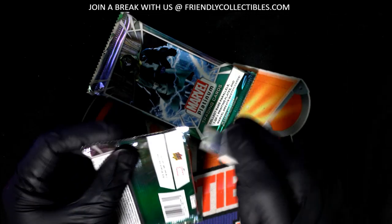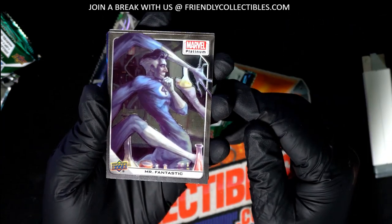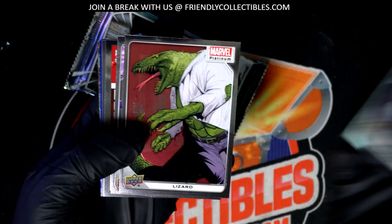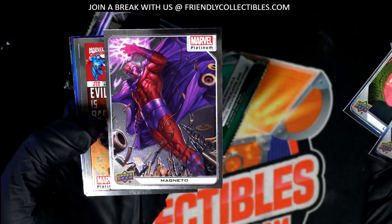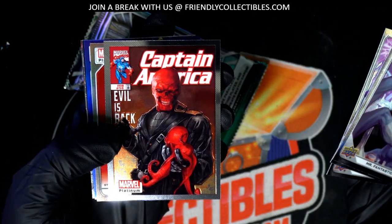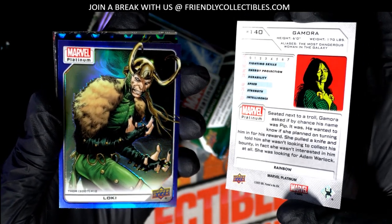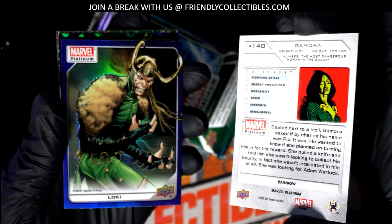What is it? Lizard. Yeah, those PMGs are real nice in here too. Variant cover Captain America. We got a blue rainbow. We got a Gamora rainbow. Loki. Nice Loki. Something's waving back there. See something waving? Nice Loki, bro.